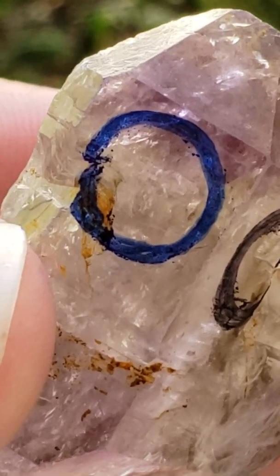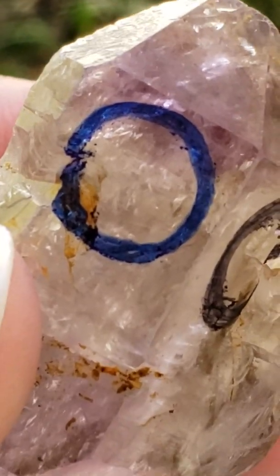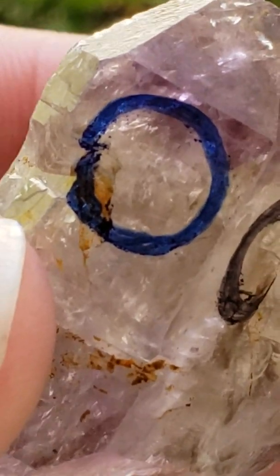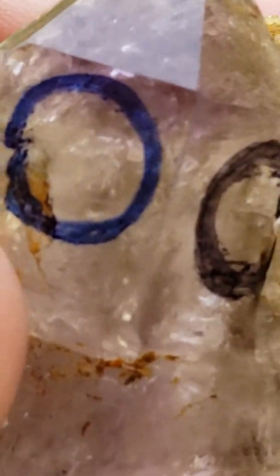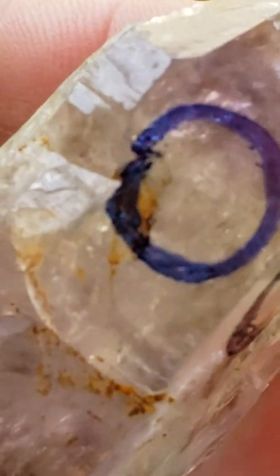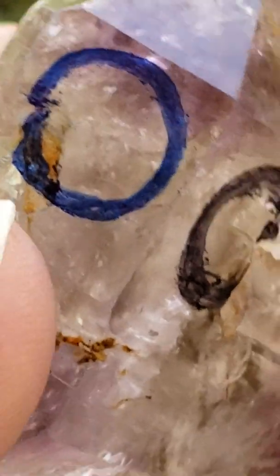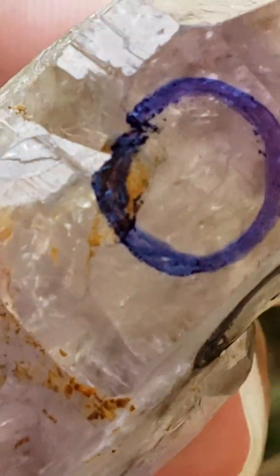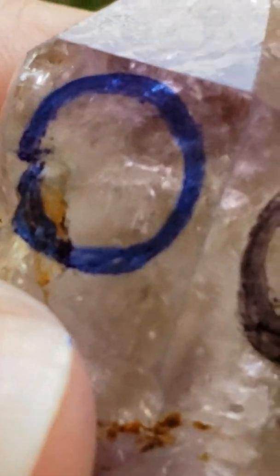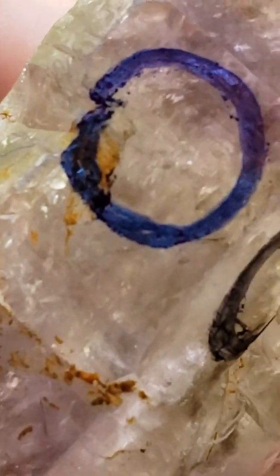Hi, today I'd like to show you the movement of the Enhydro here in this very beautiful and rare crystal, and it's right here within this blue marker, the circle. So you can see the Enhydro has already started to move, and after I show you the movement, I'm going to take you out into the sunshine so you can see some more of this beautiful and rare crystal, and I'll show you some of the little rainbows also. But as you can see, this tiny Enhydro is moving here.